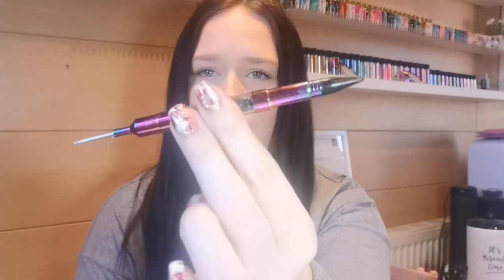So then we've got this BQAN double-ended thing. I'm going to just move the light because it's pretty blinding. Is that better? I don't know if this lighting is going to be awful, but I'm sorry if it is. Anyway, this is double-ended. Half of it is a crystal picker. Is that what it's called? I actually don't know what it's really called, and I keep calling it a crystal picker-upper, and I'm like, that is definitely not the word.